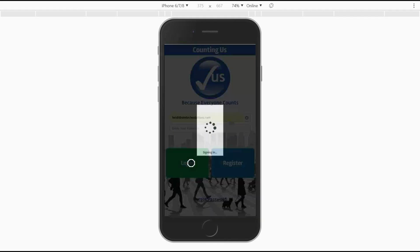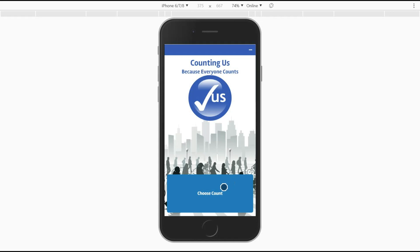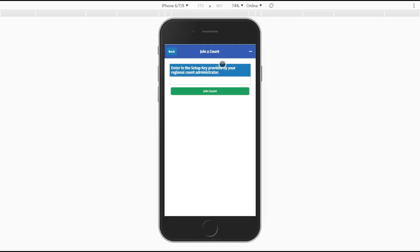I've already registered, so I'm just going to go ahead and log in. What you see here is what your users will see, and they'll choose account. They'll get to this screen where they'll enter a setup key. The key we give everybody is demo, and you can do that now or later this evening to see how it all works if you haven't done that already. But each region has its own setup key, and that's what connects the data from the app to that particular region in the command center.